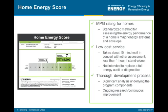It's meant to be sort of like a miles per gallon MPG rating for homes. So, when you go buy a car, you get a sense of, with the sticker, it'll tell you, this car is going to get 30 miles a gallon. This one will get 45. This one will get 17.